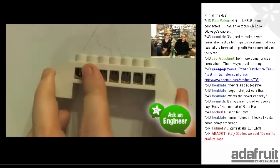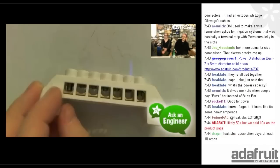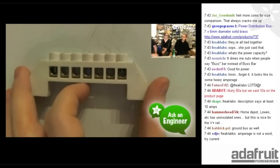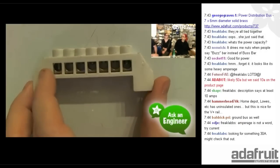We don't have a spec sheet for this yet. We're trying to get the factory to send us one, and they're being slow. But it is built out of a solid chunk of brass, so even though I don't have a spec sheet, 10 amps should be easy, and probably 30 or 40 amps.